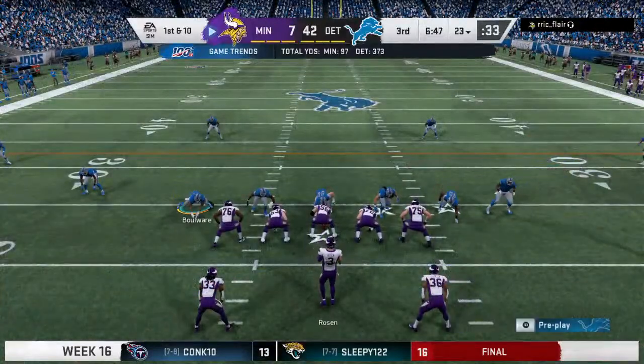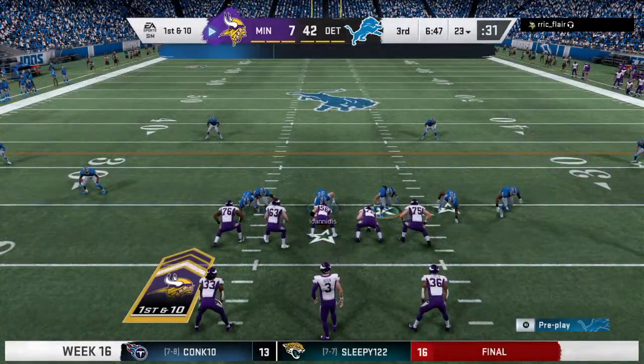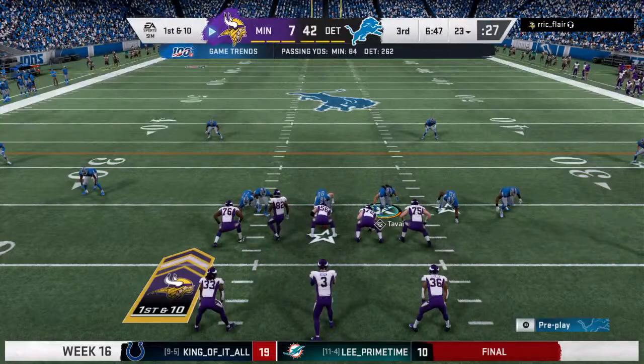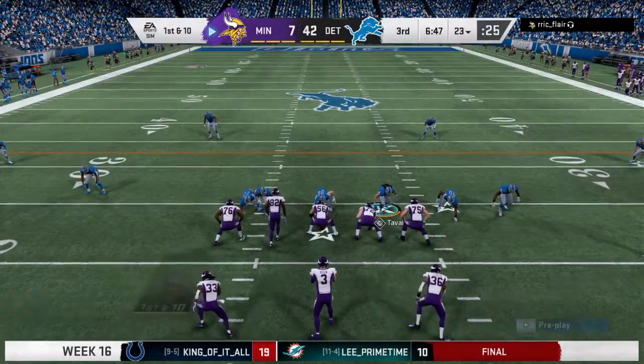Here are the Vikings now to start their next drive. They're down in this game. A chance for the offense, though, to put something on the board, get some momentum here in half two, try and get things kick-started for them.